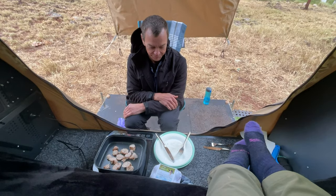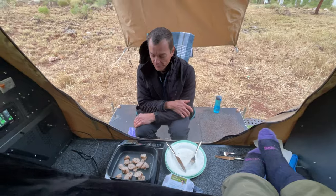Here we made a simple meal on the induction cooktop, sheltered in the back of the TVAN and away from passing showers.